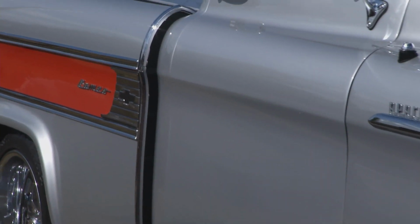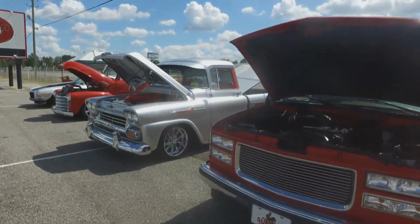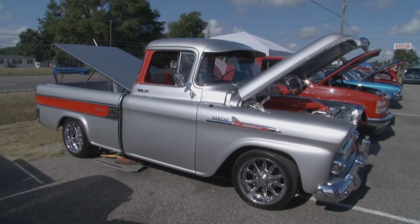We love hard-to-find vehicles on the Menards Chevy Show, and you'll have to travel far and wide to find another truck like our next producer's pick. We see a lot of Chevy trucks from the 1950s, and this 58, it's not just an Apache, it's a rather special one. Jack Sanders is the proud owner. What makes this one unique?